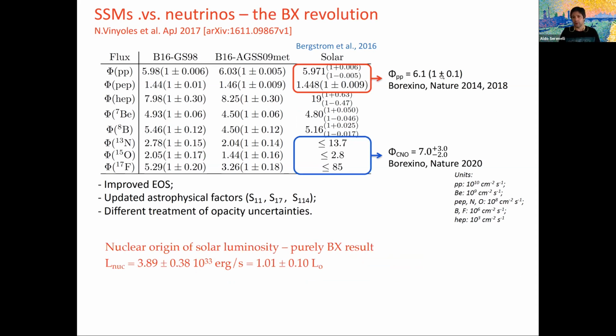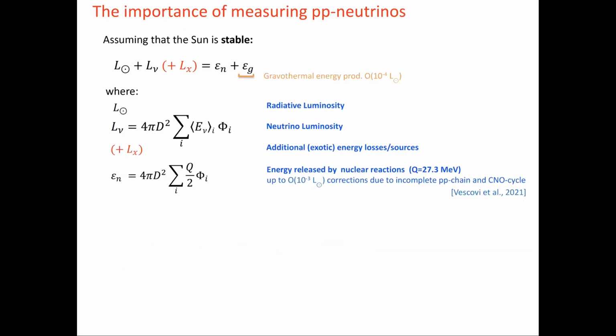With Borexino, there was a direct measurement of PP, as we all know, to about 10%. There was now a measurement, not just upper limits, of the combined CNO flux, of which, of course, nitrogen-13 and oxygen-15 are the dominant components. And putting Borexino results all together, and only Borexino, you get an estimate of the nuclear luminosity, as was shown in previous talks today. So it agrees with the solar luminosity to 1% and with a 10% uncertainty. So that's in very short terms the main result for Borexino in relation to the sun.